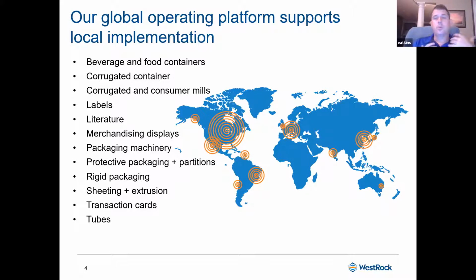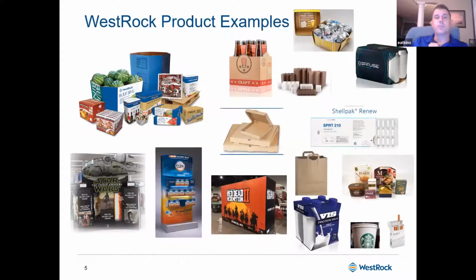We're really focused on packaging, but we're also diverse in some other things, such as packaging machinery. We develop machinery for our own organization and for companies outside of our organization, if you have a background in design. So there's just a lot of different opportunities within WestRock.